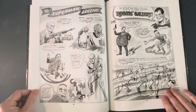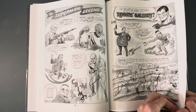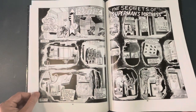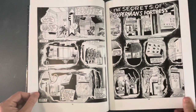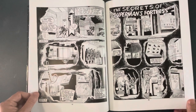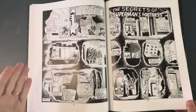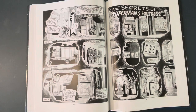His rogues gallery, I believe all these are drawn by Kurt Swan as well. The secrets of the fortress. Now, of course, we know his fortress has changed from what it used to be. This almost looks more like Batman's cave, but still pretty cool. You know, if you want to tell a Superman story of the Silver Age, which this is the era of Superman, you could read through this and go, all right, we're going to do it.